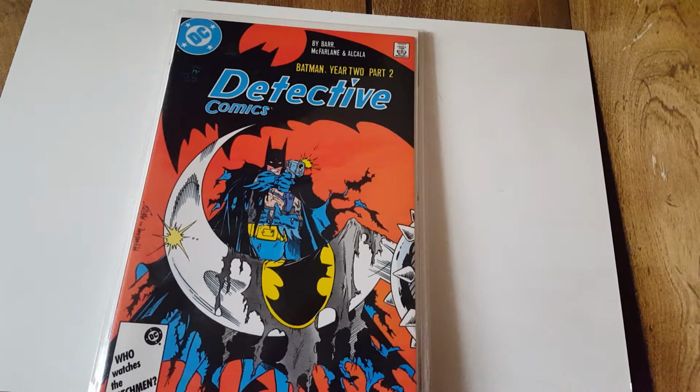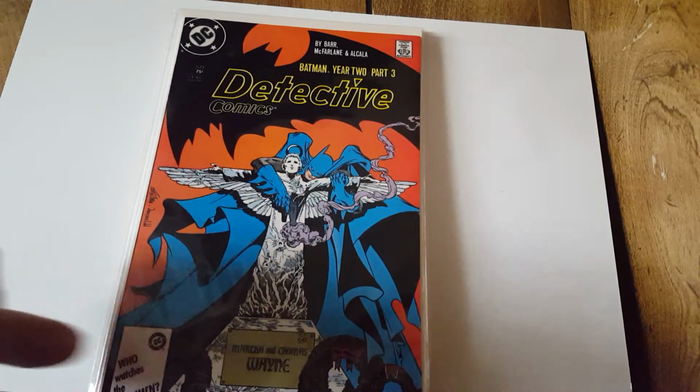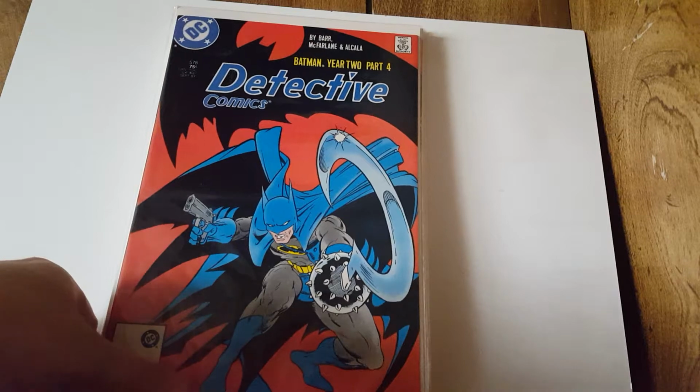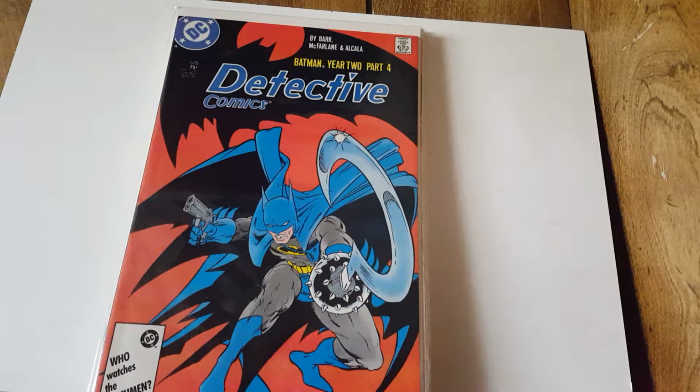One of my favorite covers, too, is Part 3. Issue 577. It's just dope. You could just look at that cover and be like, damn, man. He's holding the pistol. Obviously, it's rare that you see Batman having a gun, but this is something totally different, and to me, it was definitely new and fresh when it first came out. And another one with him holding a gun, 578 Part 4. Just classic covers.